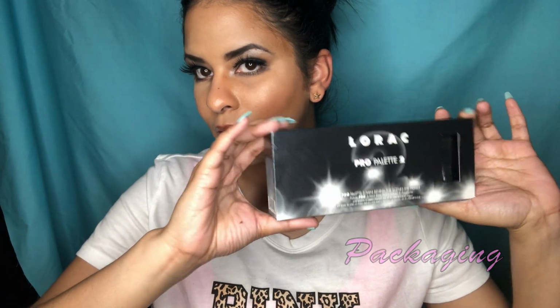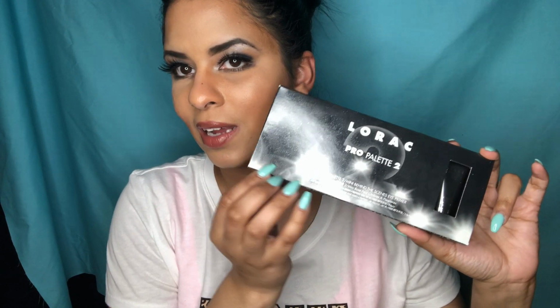Okay, before we really get into this, I need to go over the packaging with you. So this is the Lorac palette, the Pro Palette 2. It's got the black background. It looks like flash bulbs, like you're being photographed, I guess. Paparazzi situation, whatever. I'm going to open it up because y'all have to see the inside of this package. It's so cool. The inside of it is red. It's like Louboutin packaging.